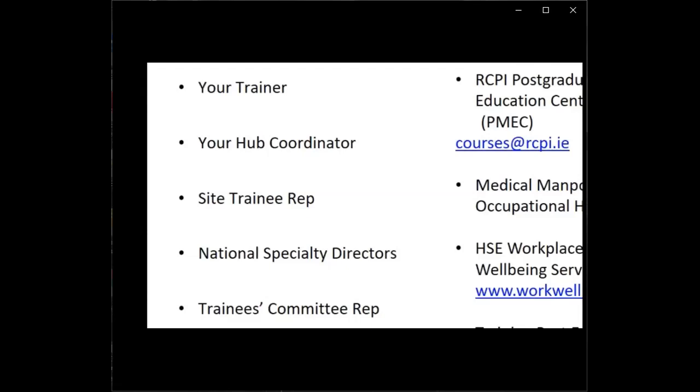Supports available then are really your trainer, your hub coordinator, the site trainee rep, the national specialty directors, the trainees committee rep. Then you have the postgraduate medical education centre or courses. You have medical manpower and occupational health, the HSE workplace health and wellbeing services, and your training post evaluation at the end of the year.